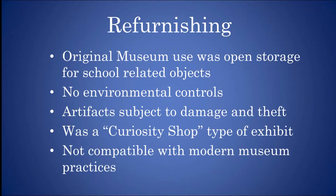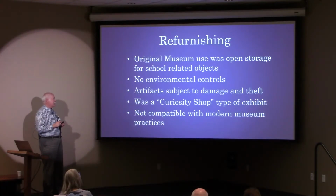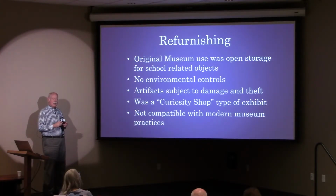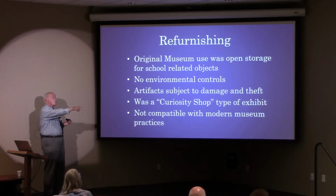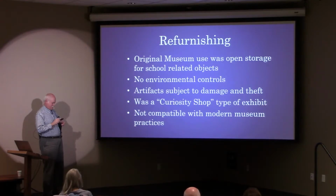So refurnishing, the original museum use was open storage for school-related objects. So we had school desks, we had just about anything you could jam in there, jammed in there. As I mentioned earlier, no environmental controls, artifacts subject to damage and theft. We lost a ruler. Someone found a way to stick something way in, hook it off, and work it out. It was a curiosity shop type of exhibit and not compatible with modern museum practices.